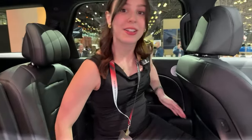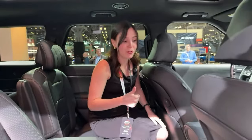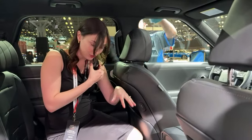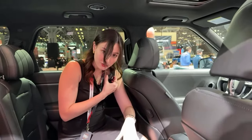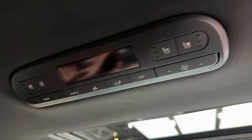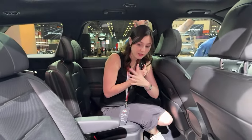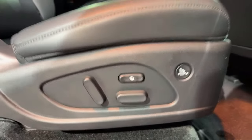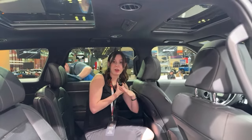We probably don't have to show the third row because second row. Second row gets some nice touches too. Still have dual USB-Cs. Like I told you guys, they're going to be heated, ventilated. You've got your climate control and still have the air vents. Dual sunroofs in this vehicle with a panel wide style for the second and third row. It doesn't open. And then again, you're still going to have the relaxation seat here. So very cool. And then for the third row, heated seats, and they are going to be powered if you want to adjust your back rest.